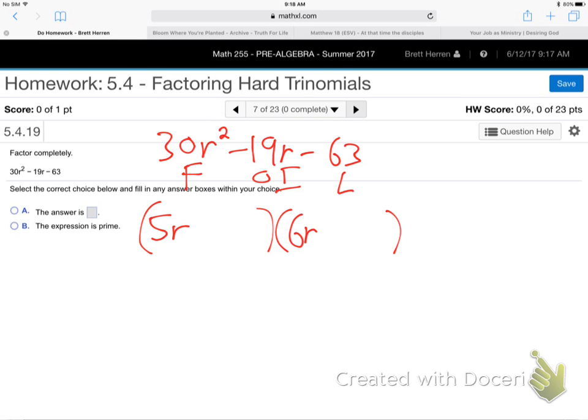So 5 times 6 is 30. Now you might look at that 63 and go, okay, what times what? 3 times 21. Well, other things. 9 times 7 is the best choice, right? Because that pair's closer together. It's probably 9 times 7. It's probably not 3 times 21.